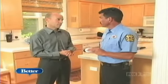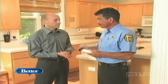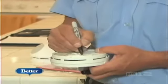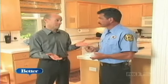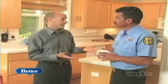What else do I need to know? You want to replace the whole unit every 10 years, whether they're electric or battery operated. And a good way to remember that is just to write the date right on the back. Otherwise, you probably would never remember, right? 10 years, long time.